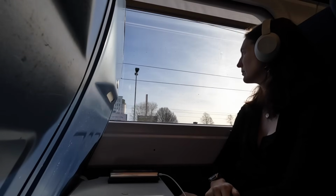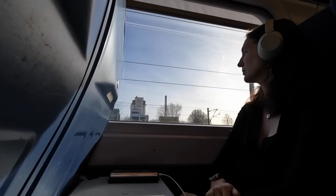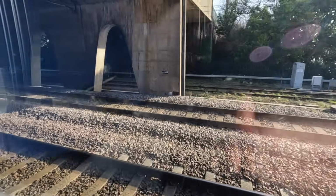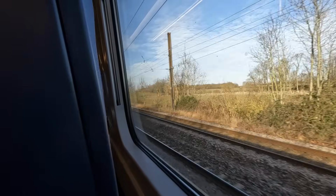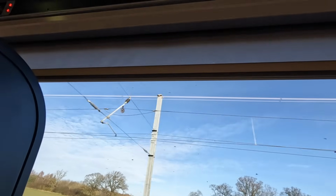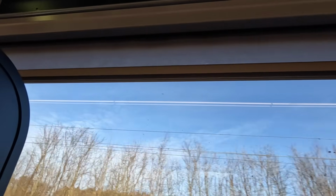Window-wise, it's the cleanest window I've seen in a while on a train, so that made the view even better, as it was a lovely day to be travelling across the country. Windows can be a bit half and half, as I had a whole window, but the seat in front of me was more like half of one. There is a blind as well, which is great, other than if you want to close it, then the person in front of me also has to have it closed.